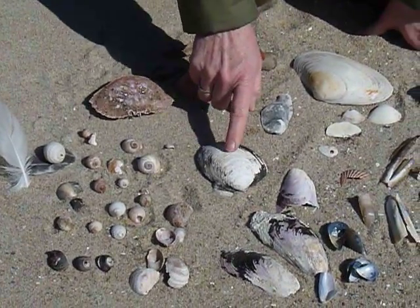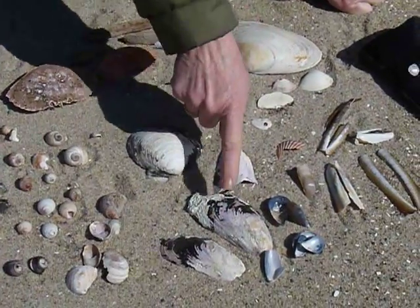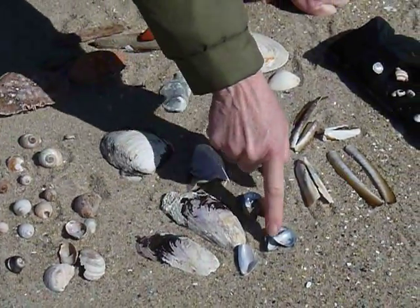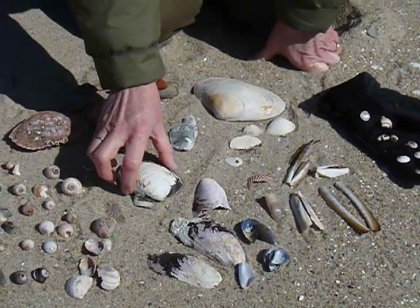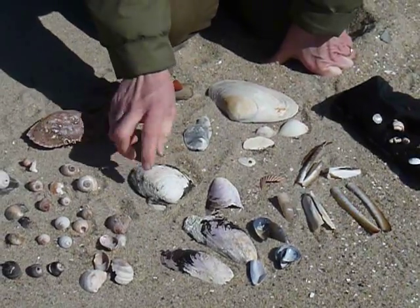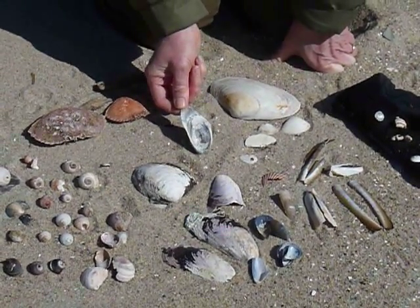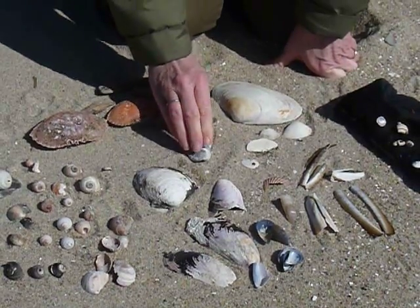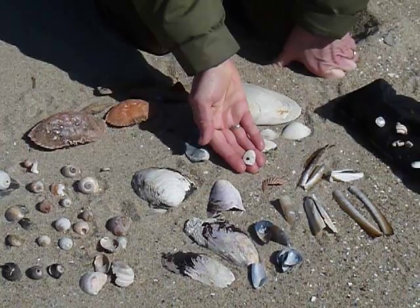So here we have some, these are the bivalves now. These are big horse mussels and the little blue mussels and a black clam, okay? It's also called a hard shell clam. It's got a very hard shell. And I found a beautiful piece of oyster. So that's an oyster shell. It's also a bivalve.